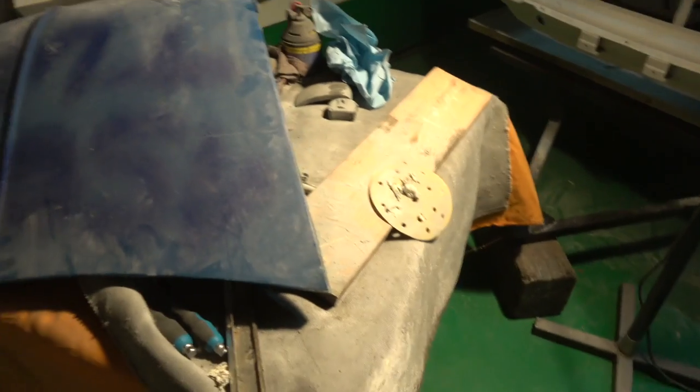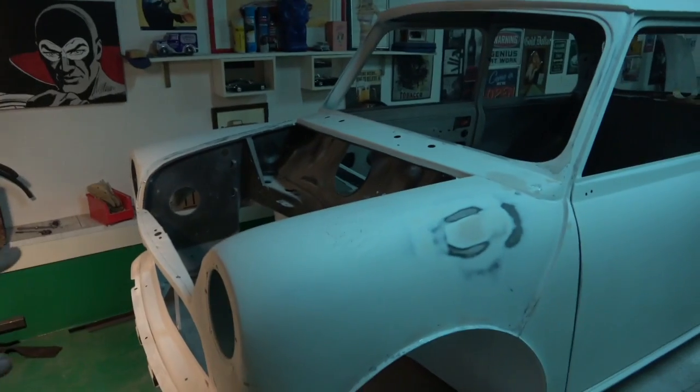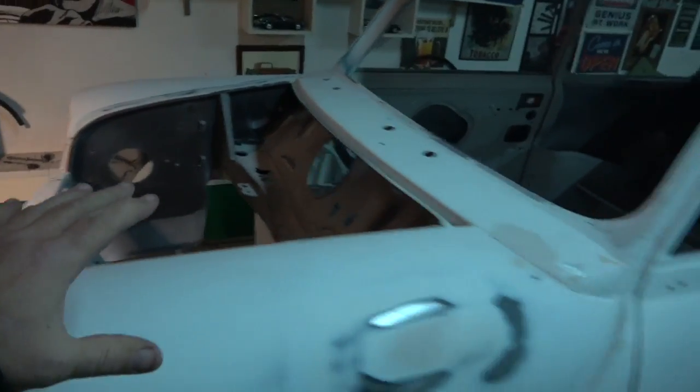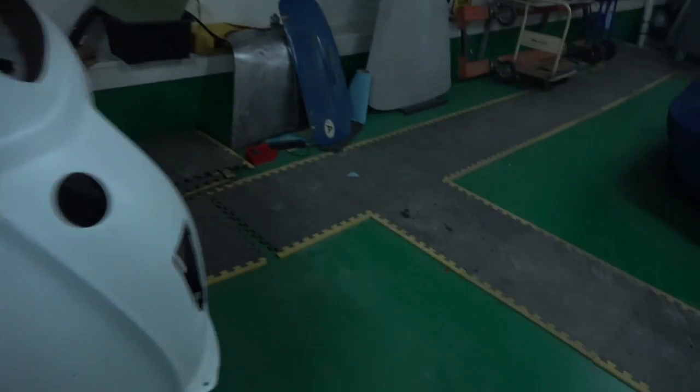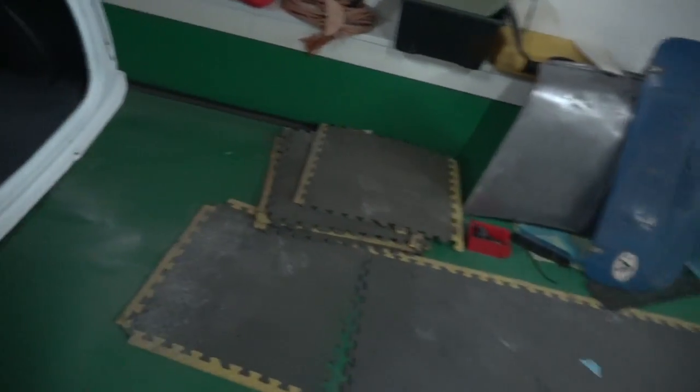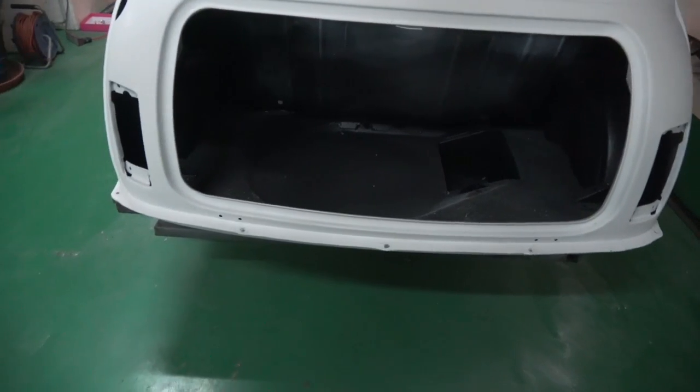Oh, that's cool. So yeah, so we'll sandblast that and then it will get treated and primed. The car's going to be completely redone again, reprimed, because the inside's got to be done in white. The back area's got to be done in white, and so is this boot section. The white will enhance the red dramatically.